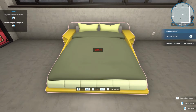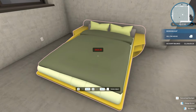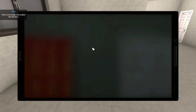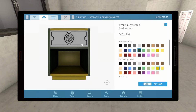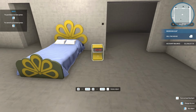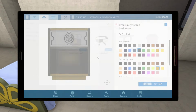Makes me think of Ralph and the Simpsons. Okay, here we go. Again, interesting colors. We have these two beds. Let's get the bedside cabinets. This little nightstand called Drexel. So I guess that goes to the flower one over here. Let's see now. We'll just go with the default colors.